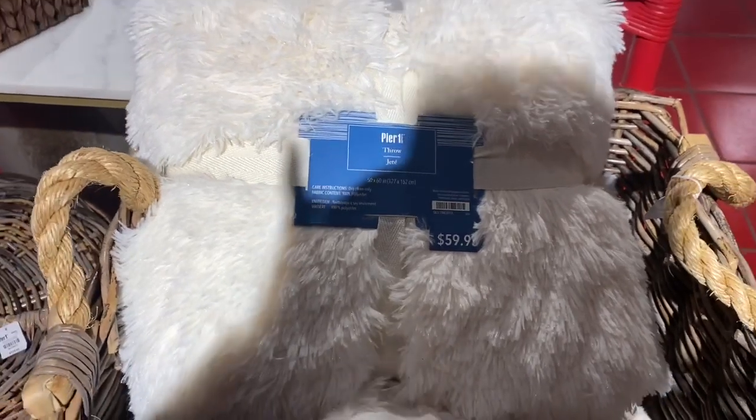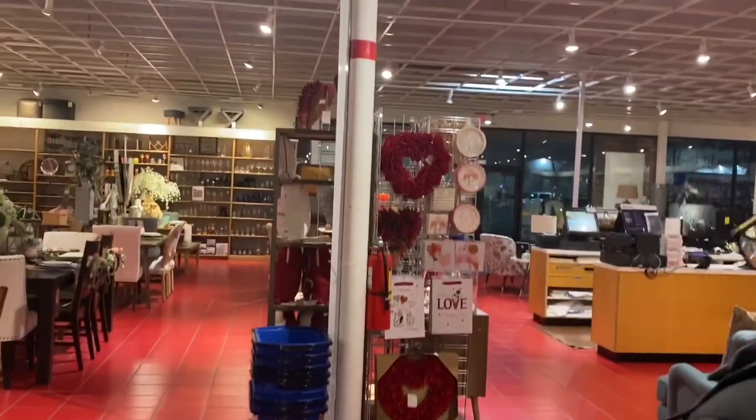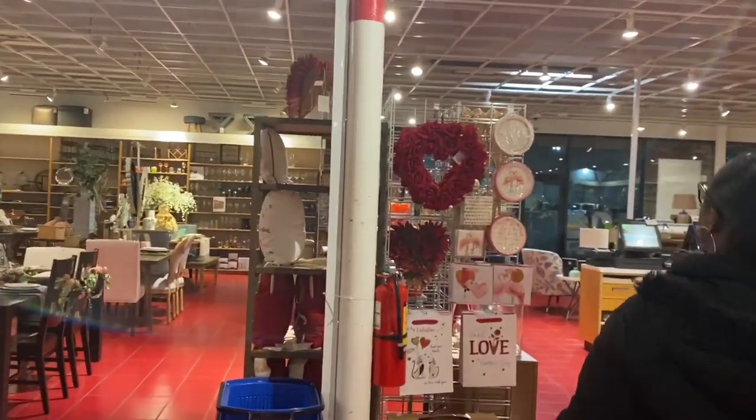How gorgeous is this super fluffy throw? But again, it's really expensive, $59.99. I think we can do better than that, you guys.